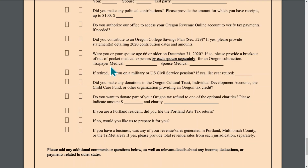And next is a question about medical expenses. Oregon also has a subtraction for medical expenses. We do need to know the total amount of medical expenses for yourself and your spouse separately. So if you can separate those out and provide the totals here, that will help us report it correctly on your tax return.